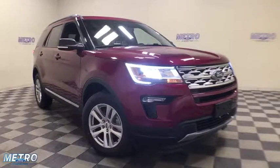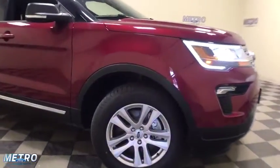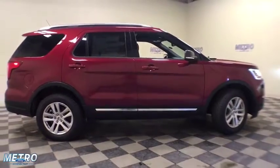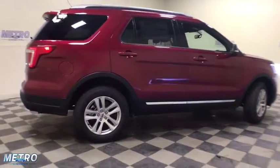We are pleased to show you the 2019 Ford Explorer. You've got a lot of capabilities to call on in a Ford Explorer. Don't underestimate your choices. This vehicle has less than 400 miles. Here are some of this vehicle's great options.